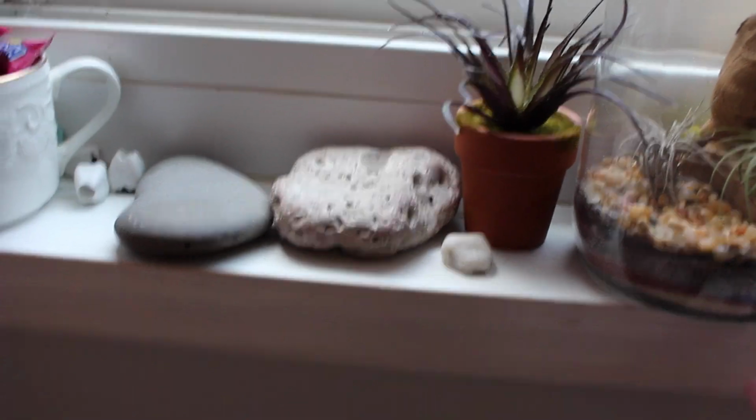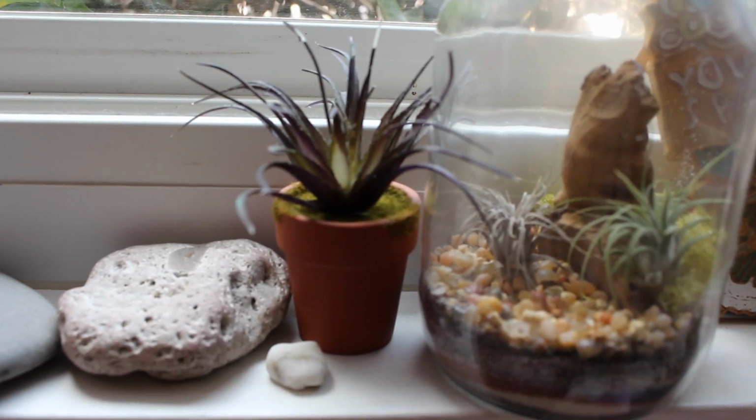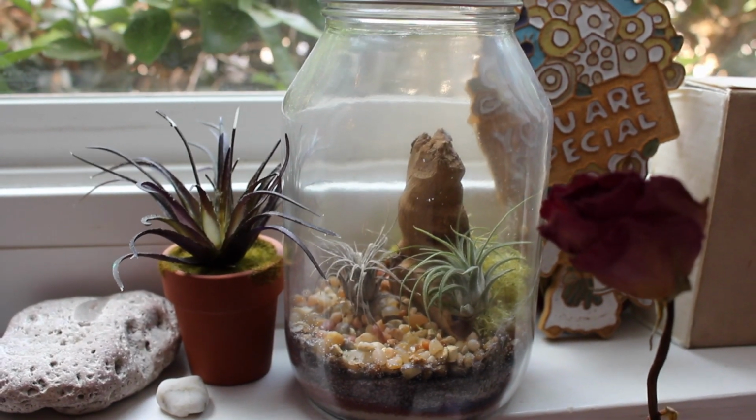I don't quite remember. I have this fake plant that my best friend gave me. It will never die, just like our love. I have these air plants in a jar that my friend gave me.